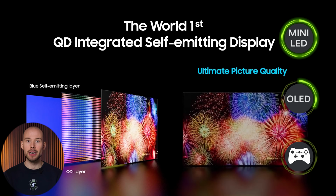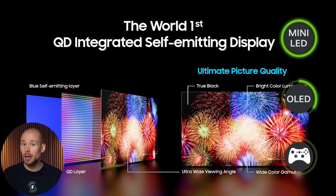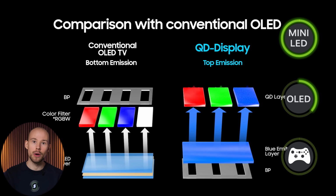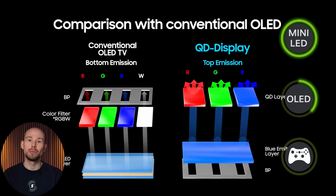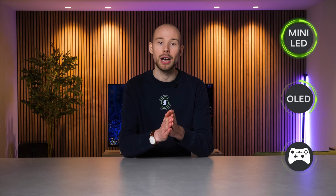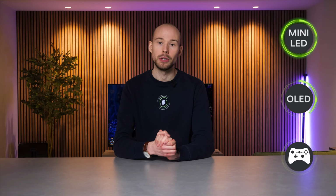OLEDs tend to be dimmer as they have to pass light through color filters to achieve red and green pixels, for example. QD OLEDs eliminate the need for filters as they use blue OLED with red and green quantum dot color converters instead. Now it does sound a bit technical, but the long and short of it is that you will get purer colors and a brighter display from QD OLED.